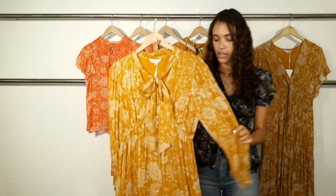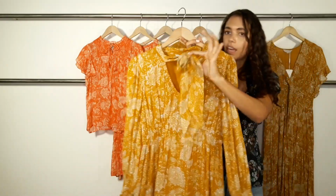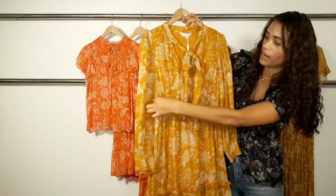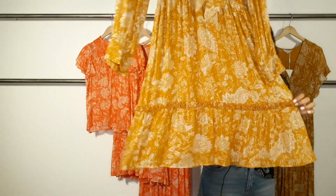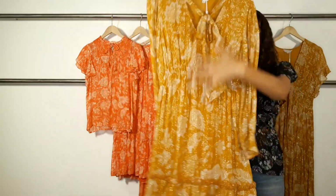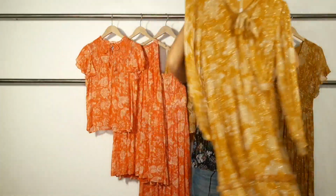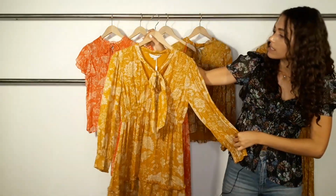Here for our dress in that mustard dahlia print, we have a covered tie, a V neckline, and this is going to have some cinching in right below the bust, and then a little ruffle detail here at the bottom. And this has full lining front and back, some sheerness here in the sleeve, and then that ruching at the bottom of the sleeve. And we have that incredible gold and silver lurex throughout the piece.